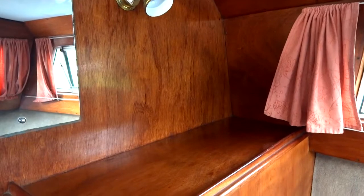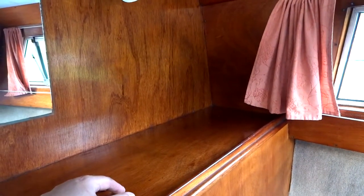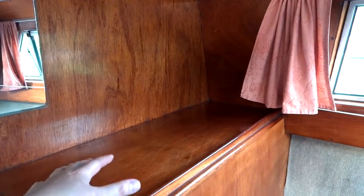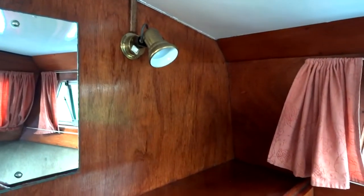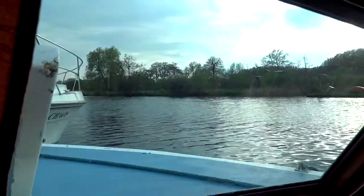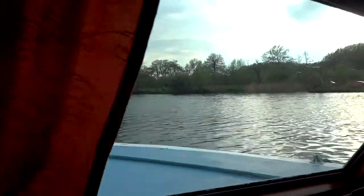A lot of modern designs now, their wood is a much lighter beech type of wood. This kind of wood though is a lot warmer, kind of a cherry glow to it, very smooth, very nicely varnished and everything else. You've got a nice mirror in here, two spot lamps, two opening windows, and again the light floods in through these forward facing windows, which gives you a nice view out as well when you're moored up. We're just moored here at the Ferry Inn at Surlingham. Quality curtains as well, and of course storage space.